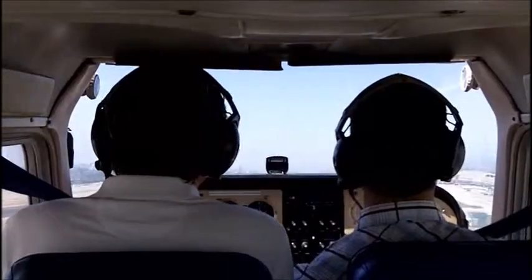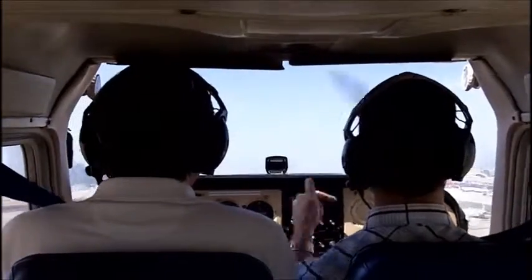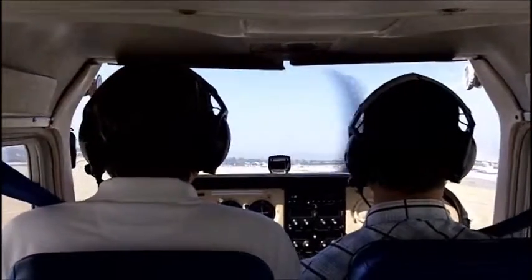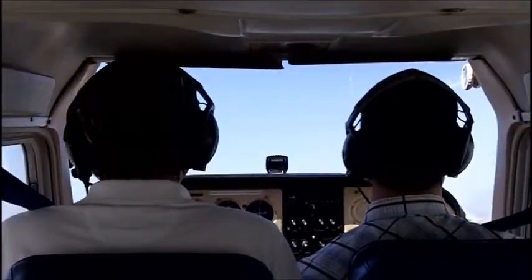So here we're not going to make it. I gotta give it a little power. I'm going to go full flaps now, right? Right. So in that case, we would have made the dirt at least, or made the chevrons right before it. Even right on the money at 500 feet, knowing the engine was going to fail and doing it right on the money.